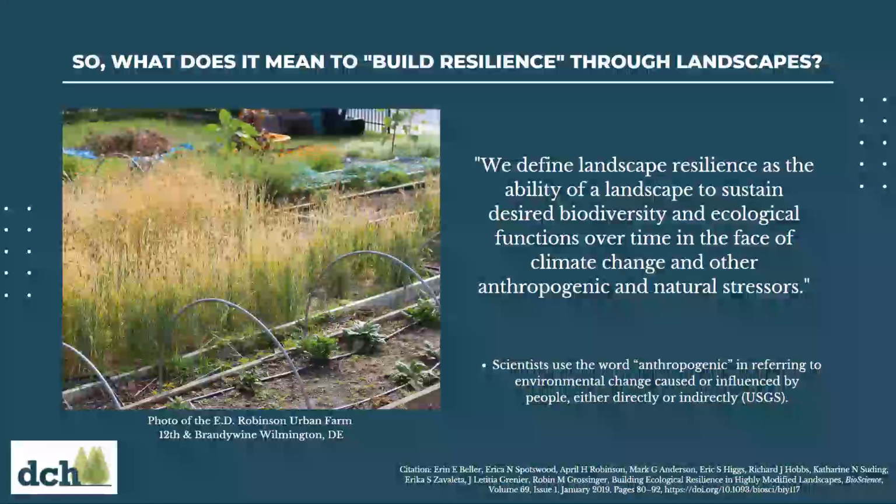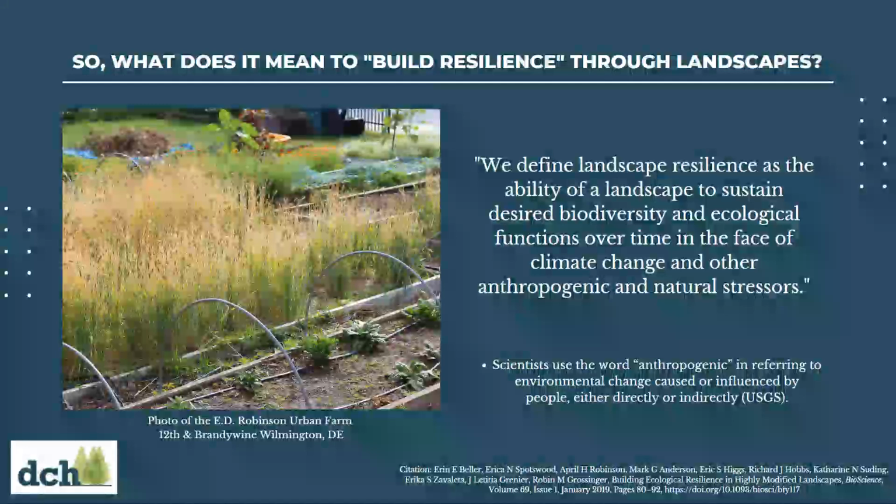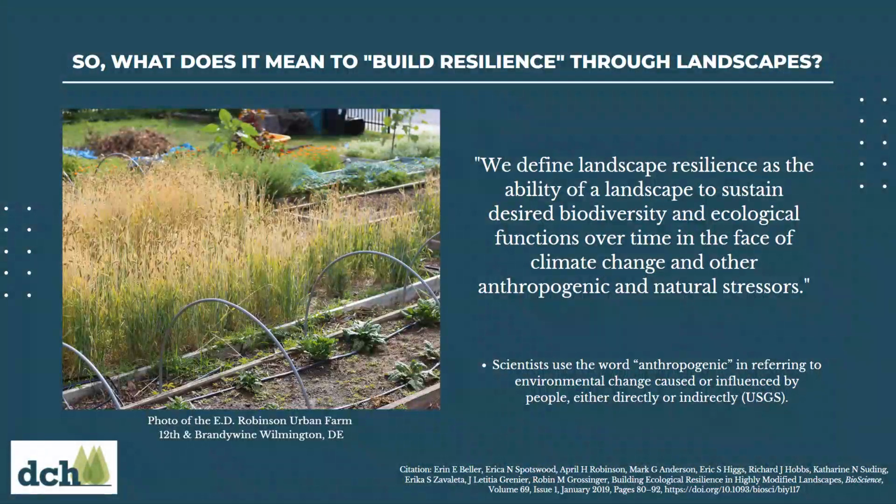So, we know what urban agriculture is, but what exactly does it mean to build resilience through landscapes? In a journal article titled Building Ecological Resilience in Highly Modified Landscapes, landscape resilience is defined as the ability of a landscape to sustain desired biodiversity and ecological functions over time in the face of climate change and other anthropogenic and natural stressors.